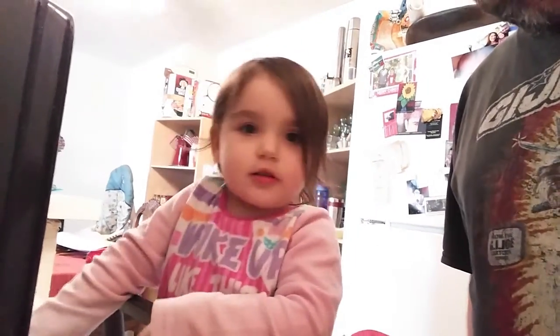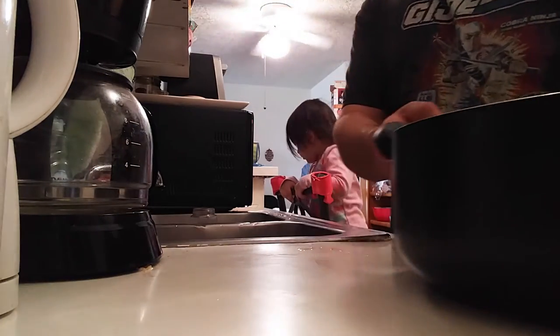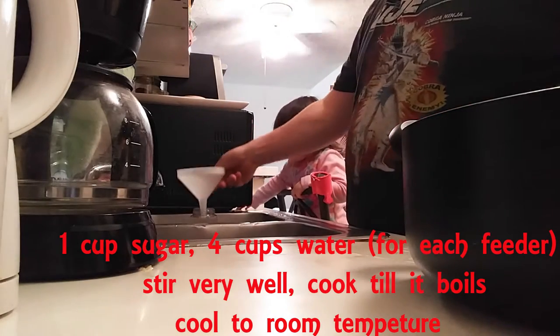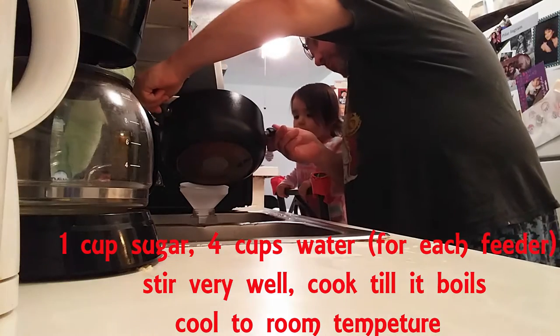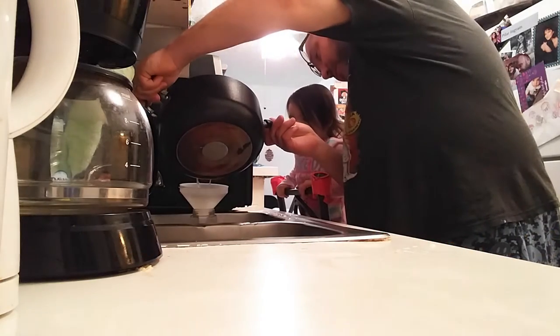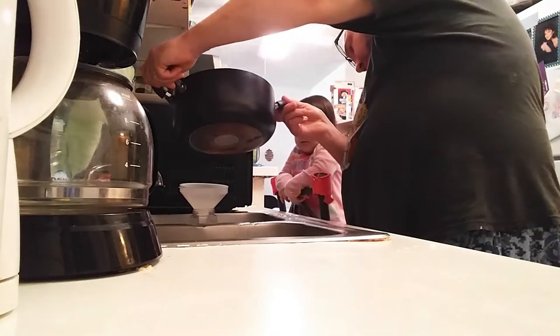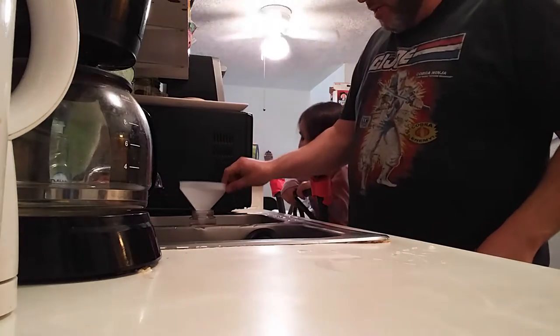Okay, you ready to make some hummingbird food? Yeah! All right. With your muscles? All right, so we're going to put this over. So this is our pot with our hummingbird food in it. And we're going to get our funnel. Put our funnel right there. We're gonna pour. Wow, you see that filling up? Look how much is in there. We got one more hummingbird feeder to do, huh?